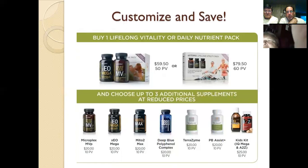So one thing I want to point out real quick is you can see the nutrient pack costs $59.50. So we'll say it's $60. And that's the ZE Omega and the Microplex MVP. If you look down here, you can get the ZE Omega and another bottle of the Microplex at $20 a pop. So if you spend $60 for that one, for $40 more, you get basically another nutrient pack. So you're saving yourself $20 on the whole. And then you have 2 months worth of supplements. So that's a little added bonus right there.